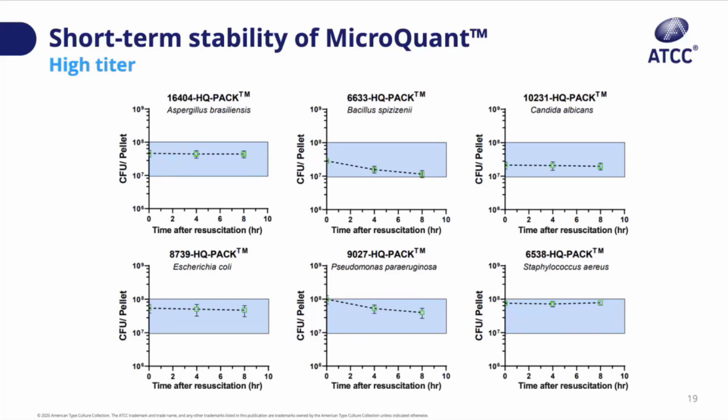This is how the short-term stability looks in resuscitated condition. All the different strains that are available in high CFU format under this portfolio can be used for up to 8 hours, and they will meet the specification of USP 51.